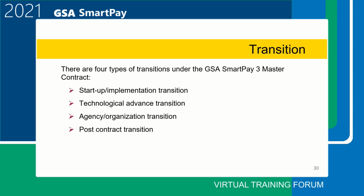Post-contract transition. At the end of the master contract's period of performance, the contractor shall monitor and manage a cooperative, orderly, and seamless transition to a successor. The contractor should provide phase-out services for up to 18 months prior to the expiration date of the contract. The contractor should provide sufficient experienced personnel during the phase-in and phase-out period to ensure that there is no decrease in the quality of services provided under the master contract and task orders.